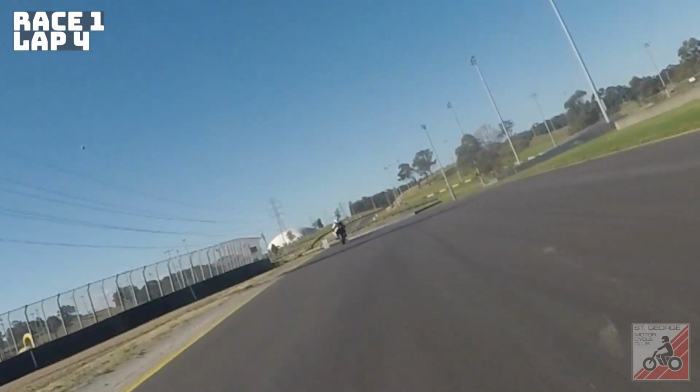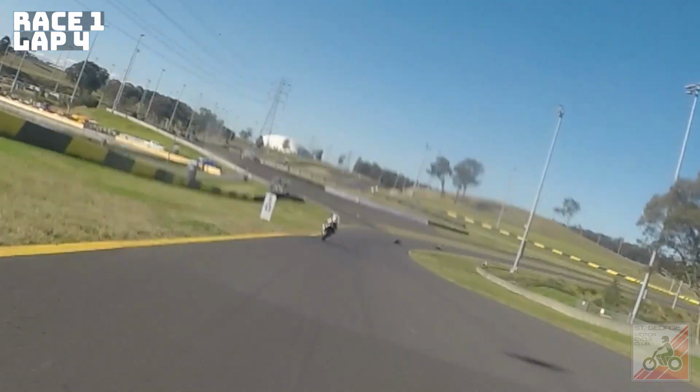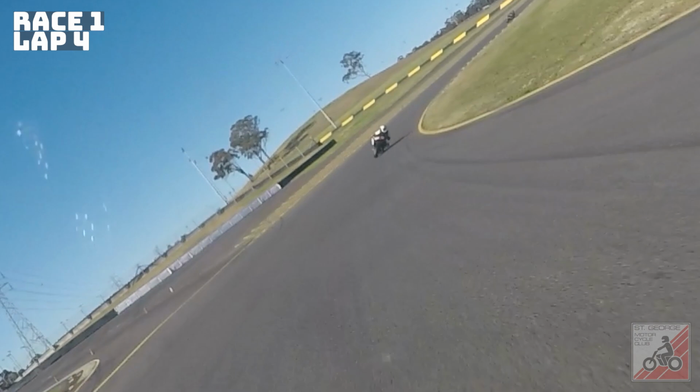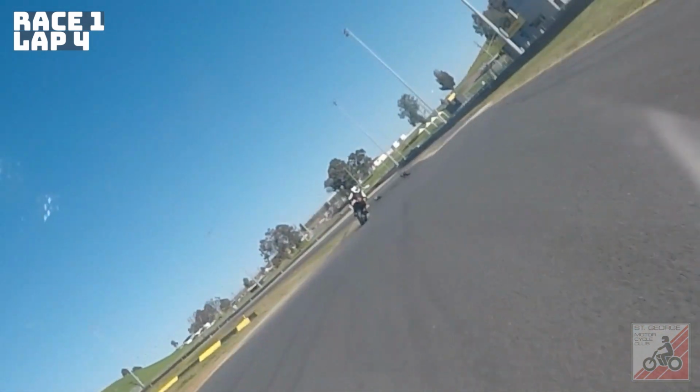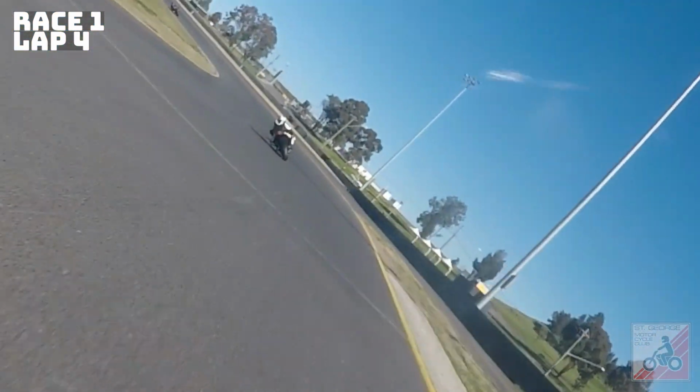Again, there's that setup change that we were talking about. So I'm going to have to get different gearing, run longer gearing around the track to kind of get us back to where we're used to our shift points.